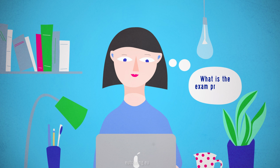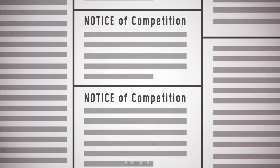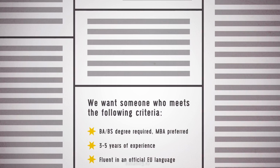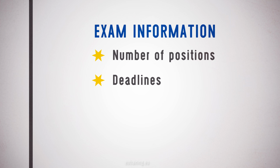What is the exam procedure? Exams are advertised in a notice of competition. Almost like a job ad, it outlines a profile rather than a specific job post, with all the information about the specific exam, including the number of positions advertised, anything between 1 and 400. Deadlines. Application periods usually last for 3 weeks after they're announced.